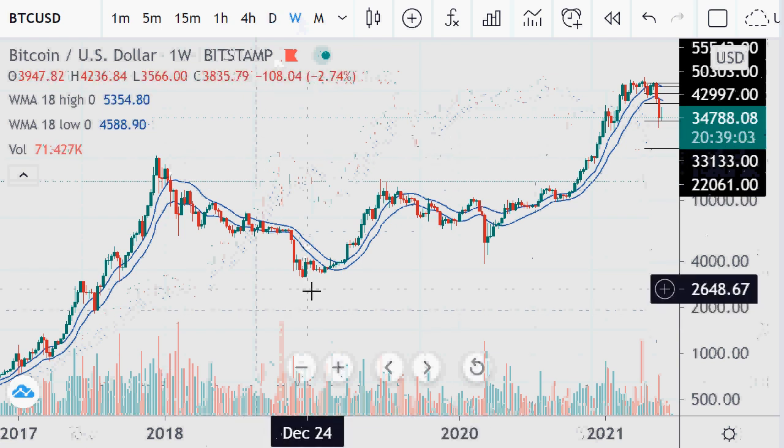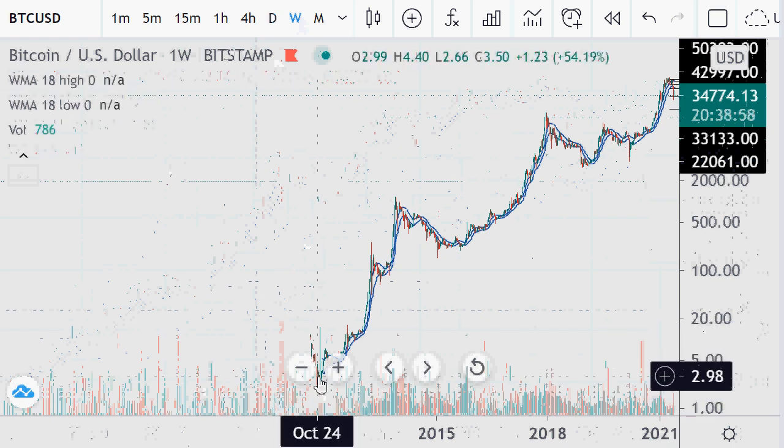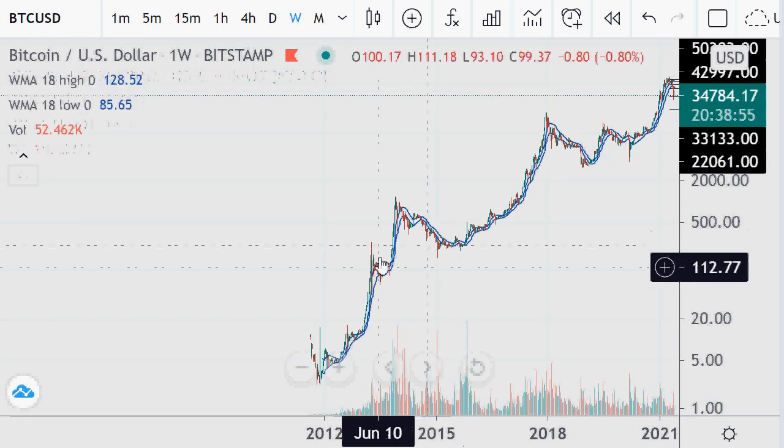And then when you look at just key highs and key lows, you have a key low here back at the start of the previous decade, early previous decade. And then whatever, this was within the trend line.